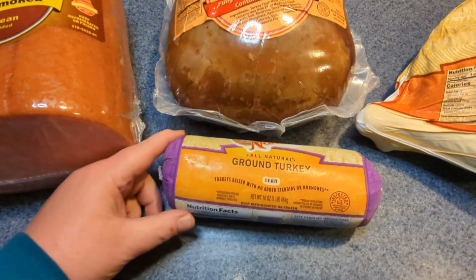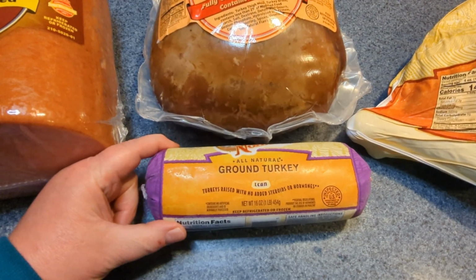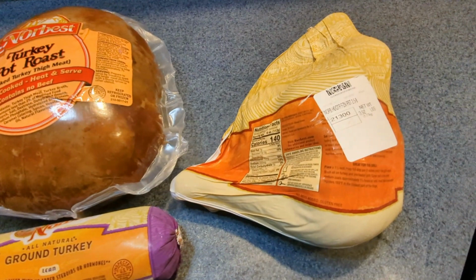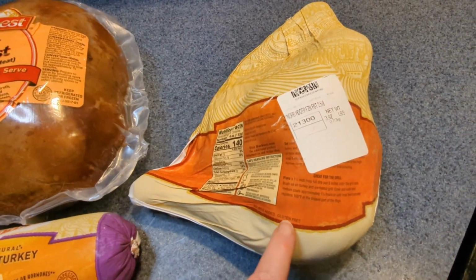I got the ground turkey. I actually got two of these. This is going to make the sweet and sour meatballs, served over rice, with the ground turkey. So I got a couple pounds of those. They were $2.50 a pound. Really good deal.